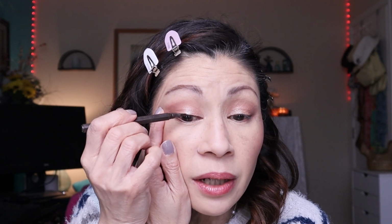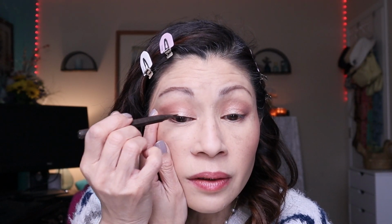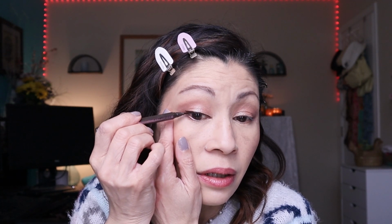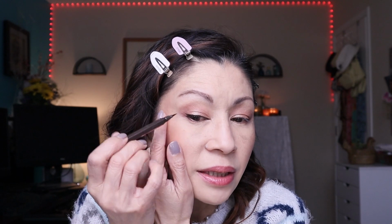And this is such an easy eyeliner to use. I'm just tapping it right across my lash line. I know a lot of us get nervous about using liquid eyeliner, but this pen is the easiest. And I'm just tapping it across. Now, as I'm going out to the outer thirds of my eye, I'm not gonna follow my lash line anymore. I'm going to go pretty much straight out like that. And then since I went straight out, I kind of want to fill it in like a little triangle right through there. See how I have that tiny, tiny wing?